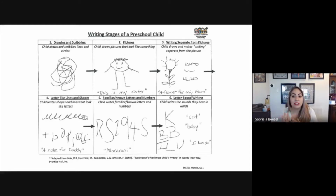Now, I am going to say this, and I cannot stress it enough. If your baby is not on number 6, don't worry about it. They'll get there. The best thing that you can do is to help them continue to develop whatever stage they're on so that they can move on to the next stage. So even if your child is in stage number 1, your child can get to that stage number 6 with a little bit of encouragement.